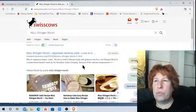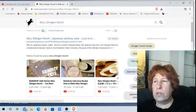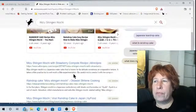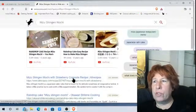Mizu in Japanese means water. Mochi is a kind of dessert made with glutinous rice. So it's like a gelatinous see-through mochi.